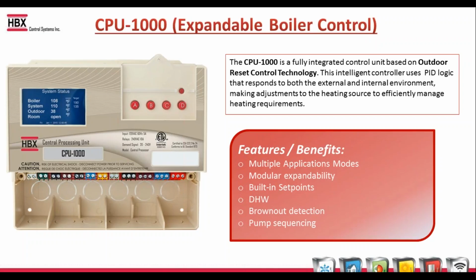And then, as I mentioned before, we have a dual mixing control, so we can go up to 3 water temperatures, 2 high temp and 1 low temp at the same time, and controlling those 2 separate mixing devices with the 1000. So within the control, as you can see, there's no cross wiring, and there's color-coded key terminals for easy wiring. There's also onboard pump sequencing, and you also have extra set points built onto the control.